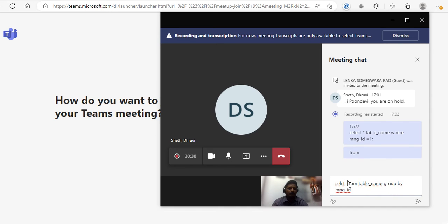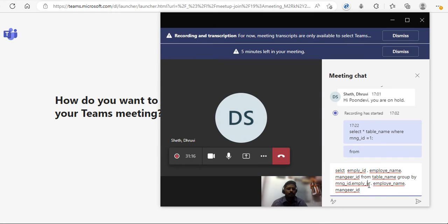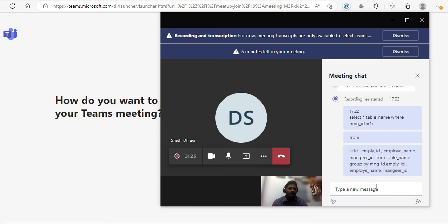We have to specify the columns if we want to use group by clause. Employee id, employee name, manager id. We have to specify which columns are required if we want to use group by. By using group by, it will provide all the manager id, group by manager id, and give the employee details.